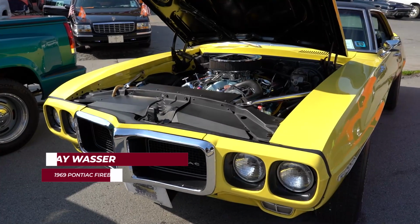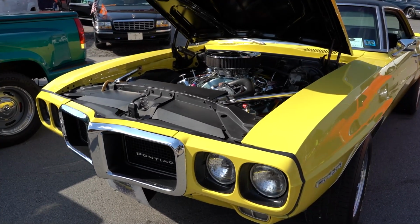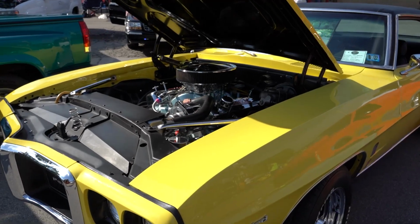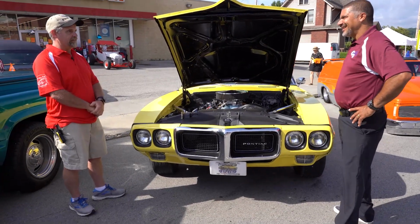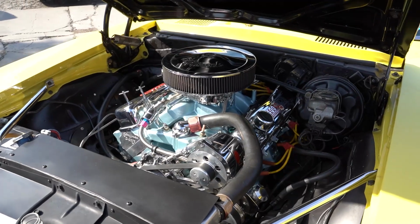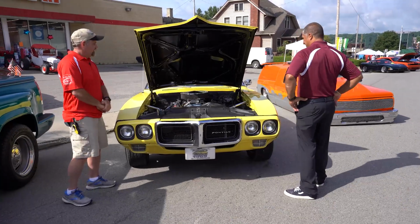Tell me about the engine. How much horsepower you got? It calculates out to about 500. Really? Yeah, I just bought the motor last year off of my neighbor, actually. The plan was just to freshen it up a little bit, but then things got away from me, and I went whole hog. It's got aluminum heads, roller rocker cam, all the goodies. That's very nice. 500 horsepower is extremely healthy.